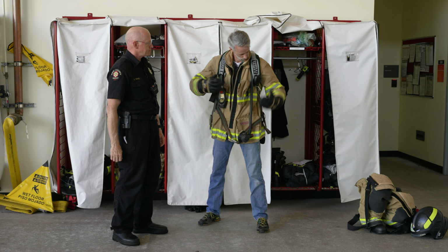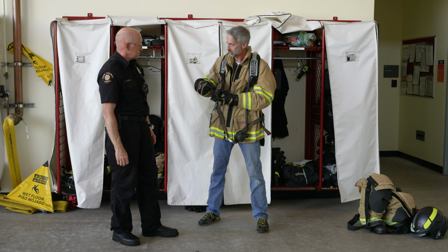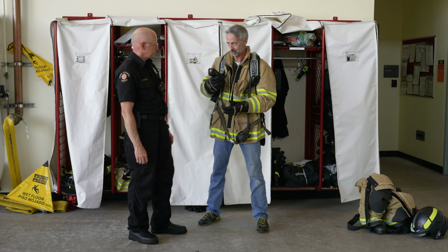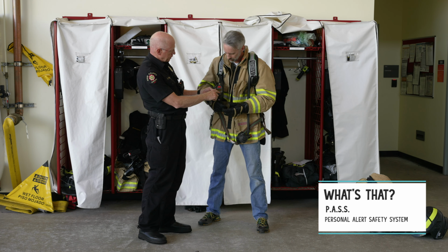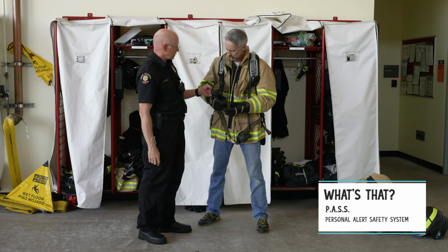So what's all of this? Obviously, that's probably my gauge for the tank. Correct. But this is more than a gauge, I'm thinking. Yes. So this here is what we call a PASS device. You can see there's a dial here that shows where the air pressure is within your air tank. If you run into an emergency, you hit the red button there and that sounds an alarm.